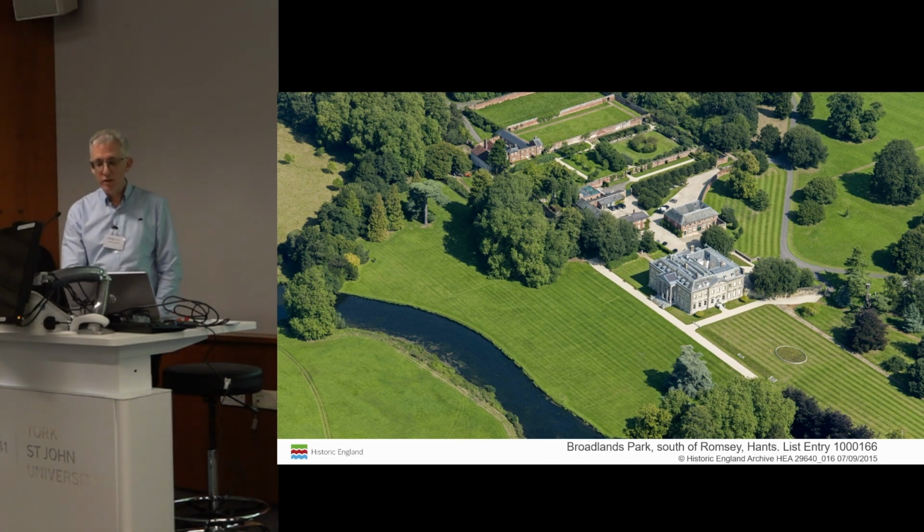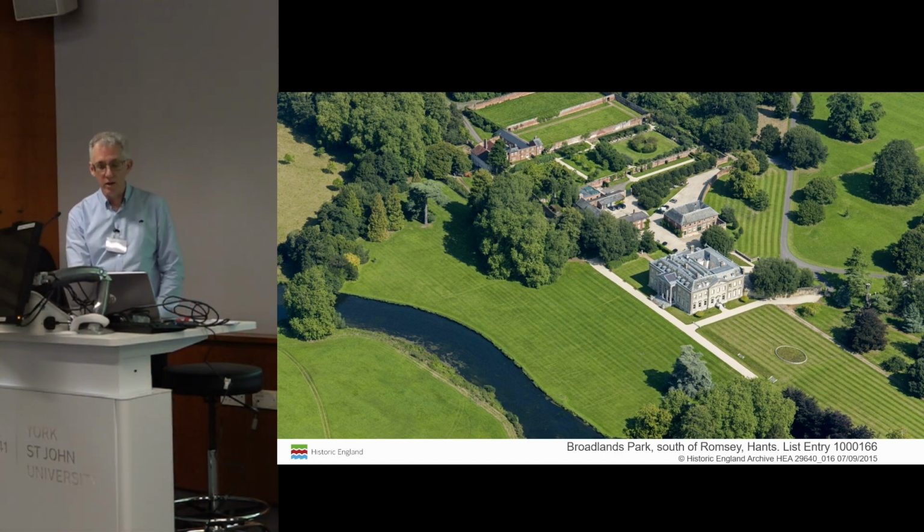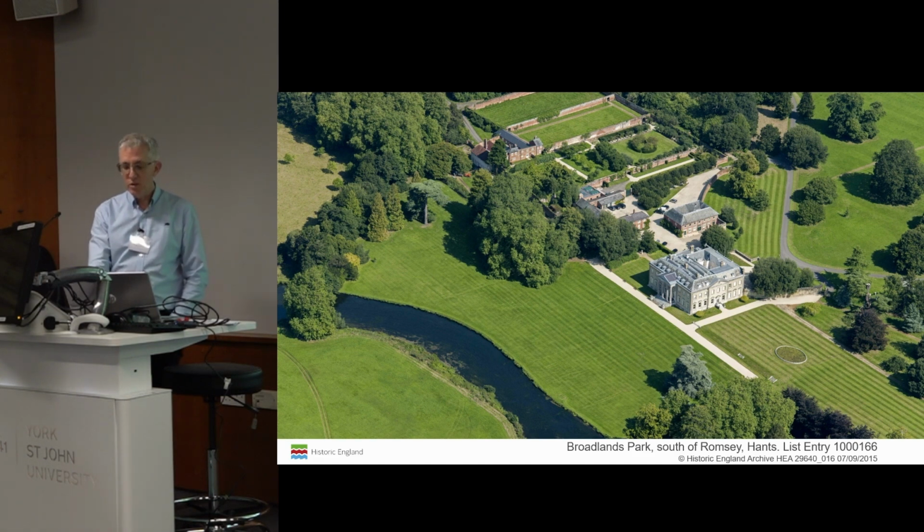Another major category of building and landscape photography we undertake are registered parks and gardens. Now, I'm not going to dwell on this, as Robin will be talking about this in more detail later, but it brings me on to condition monitoring more generally.